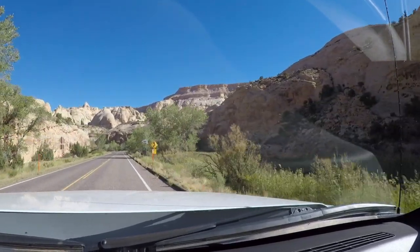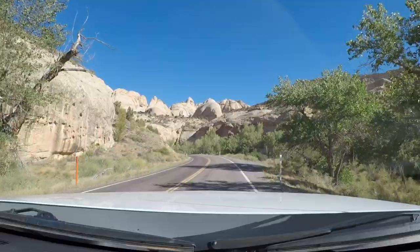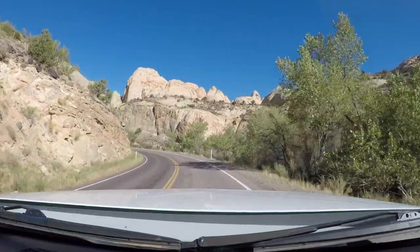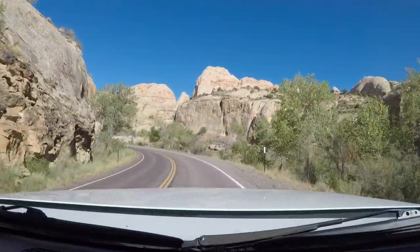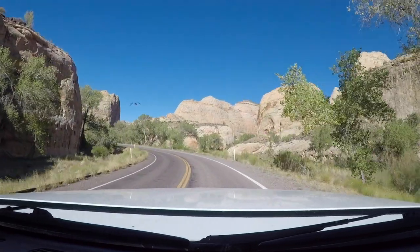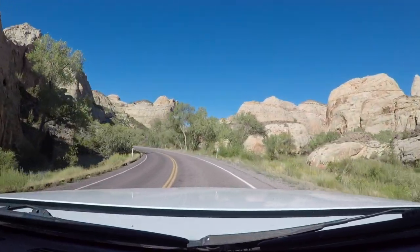So the plan is to get set up at the Fruta campground and then take the afternoon and enjoy the rest of the park, the 8 mile scenic drive through the canyon, head back to the campground, enjoy the rest of the evening, and then head out to Bryce in the morning.